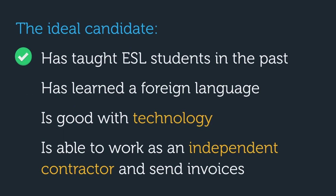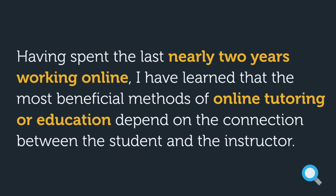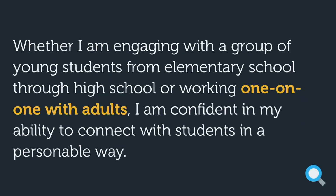How did I tell Kevin about my ability to work as an independent contractor or my technology skills? Having spent the last nearly 2 years working online, I have learned that the most beneficial methods of online tutoring or education depend on the connection between the student and the instructor. Whether I'm engaging with a group of young students from elementary school through high school or working one-on-one with adults, I am confident in my ability to connect with students in a personable way.